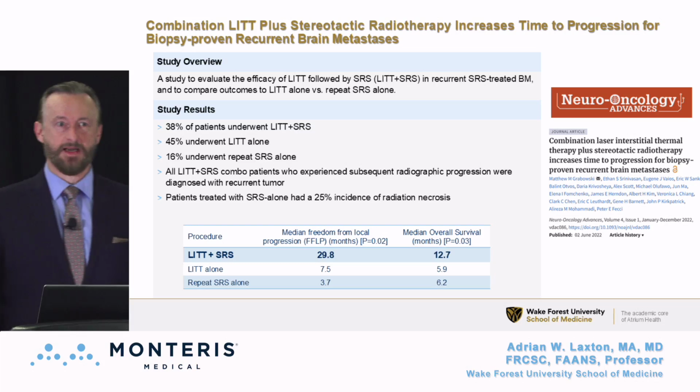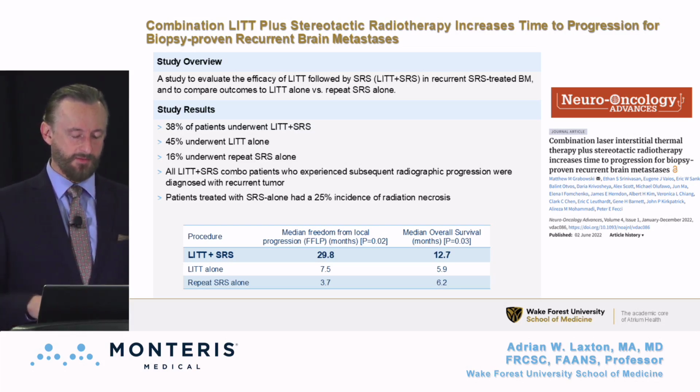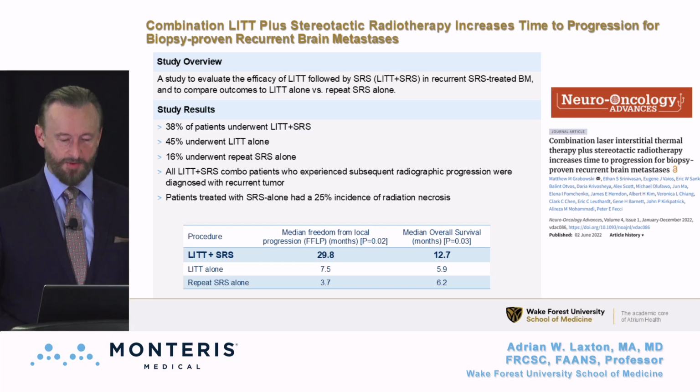And so what about in the setting of tumor recurrence, progressive disease? Where does LITT fit in? In this study we looked at LITT plus SRS, LITT alone, and repeat SRS alone. The findings in this series were pretty striking, that LITT alone or SRS alone certainly had some value, but combined, there really was a suggestion that patients' freedom from local progression and overall survival was definitely increased with that combined modality approach.